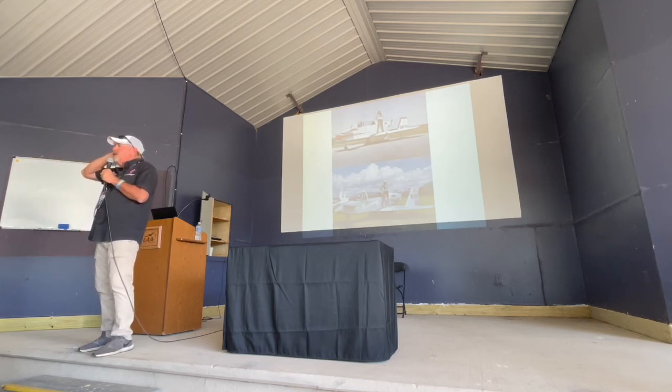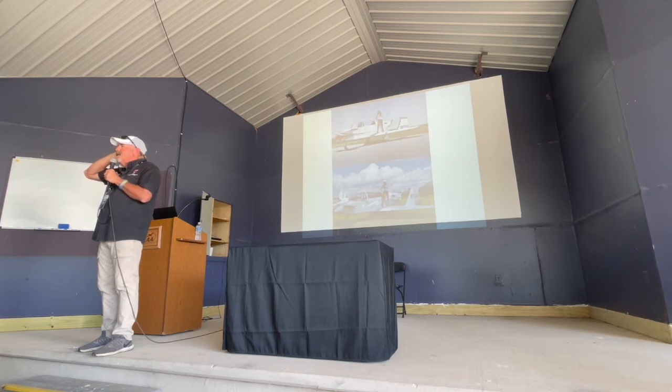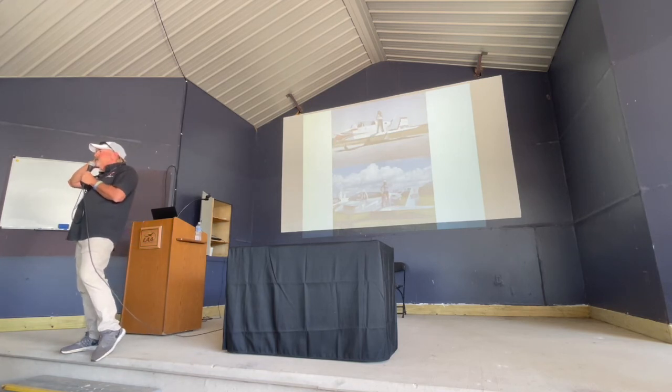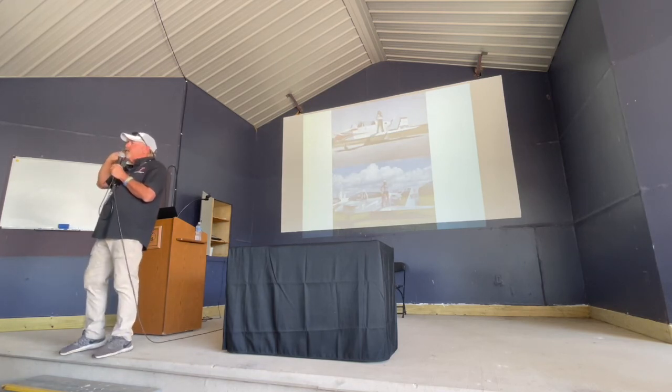Congratulations on getting it signed off. Was that the first DPE sign off, like you showed earlier, zero time? Yeah. And so it had never had airworthiness before. Never had an airworthiness certificate before.